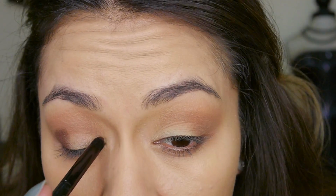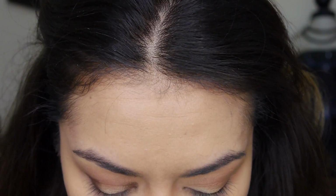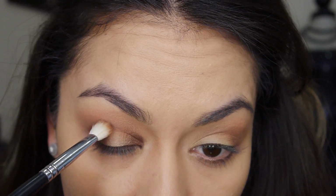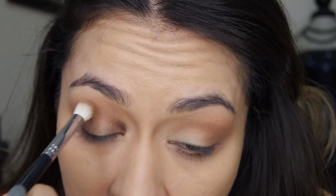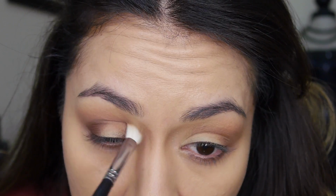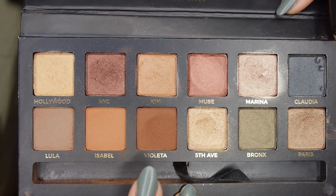I just want to get the pigment nice and intense, and then I'll go back in with a blending brush to blend everything out. But because this shadow does have some shimmer to it, you can have a lot of fallout with it. So I felt like this pencil brush really allowed me to pack it on in those areas. And then I go in with a tapered blending brush and just soften out the edges. And then I start dragging the leftover shadow to the center of the crease and connecting the inner and outer corners.